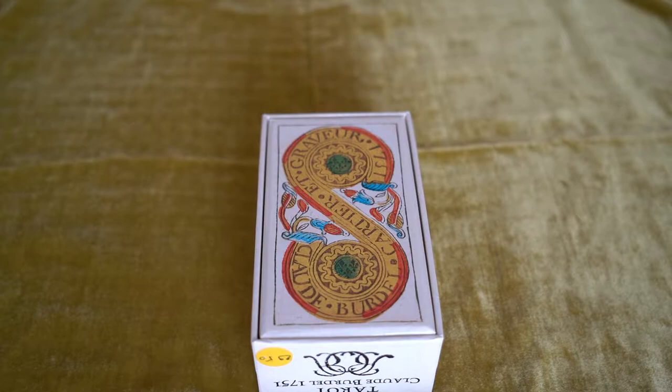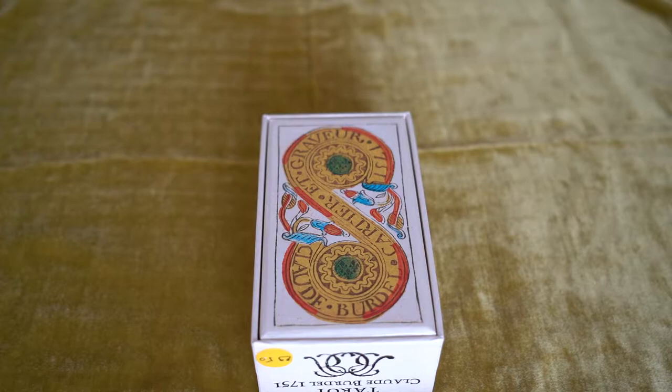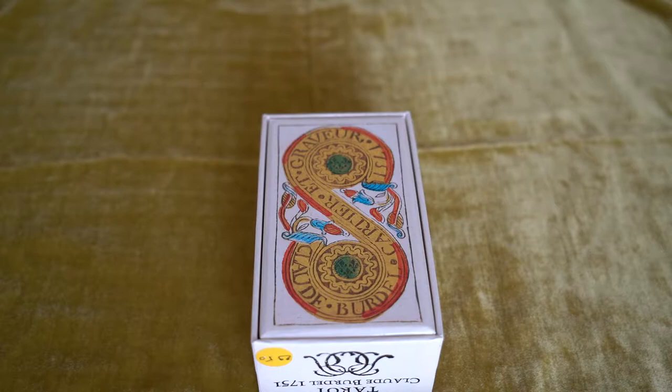I did not know it, but it was actually featured in American Horror Story Coven, and I watched that whole season, and I did not see it. I don't remember it, but the deck looks very interesting. I am very excited to get it.